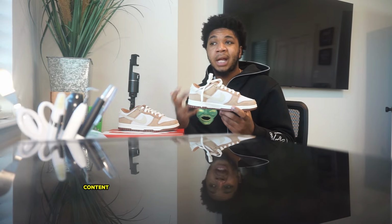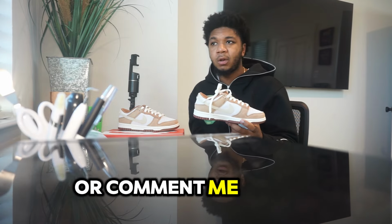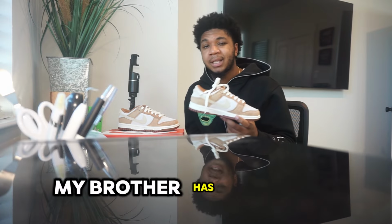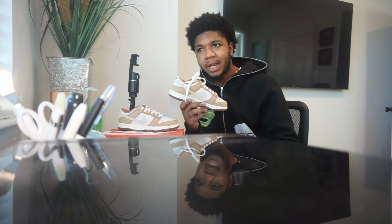So honestly, I'm gonna bring these to my Nike outlet, and I'm gonna see what they got for me, and I'm trying to get some content. Unless one of you guys want to buy it, you can comment here on the YouTube section, or DM me on Instagram, and you can buy it. Also, my brother has a size 13 as well, but if I don't buy it off of him, then you guys could buy it off of him. And he's not gonna tax y'all.